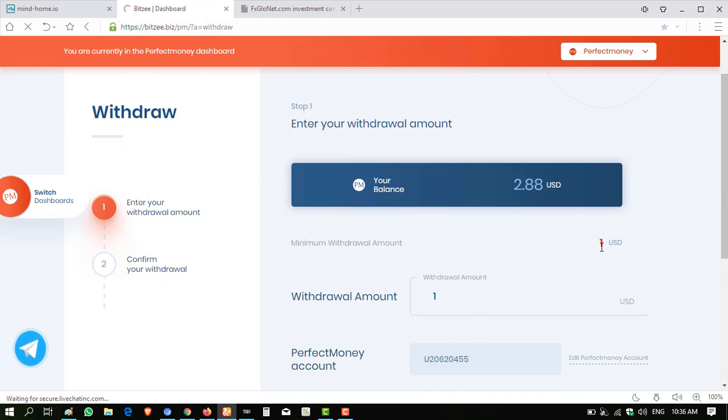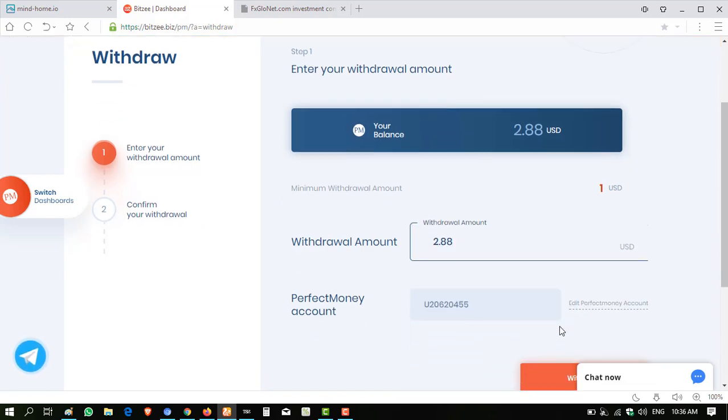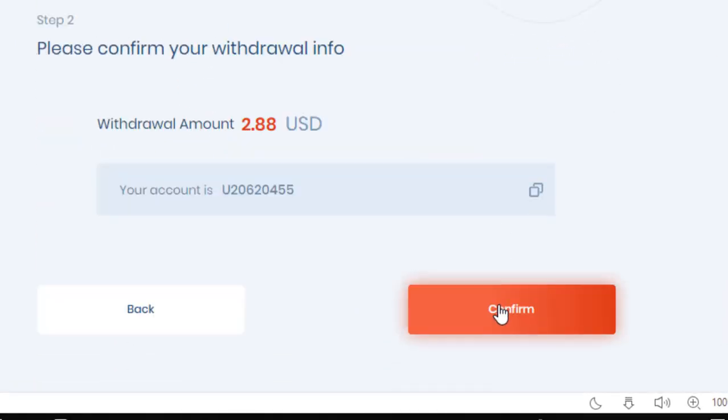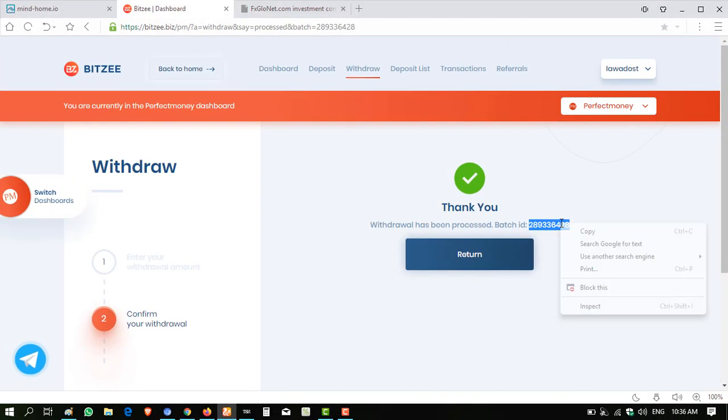The minimum withdrawal from this website is $1. You can see here the minimum withdraw amount is written, and the amount is $2.88. The account is entered correctly. You can edit the account from here. Click on withdraw, then click on confirm. So I'm looking for the batch ID now. The batch ID is present. Okay, so copy this batch ID.